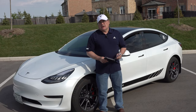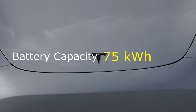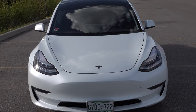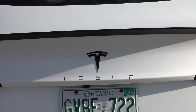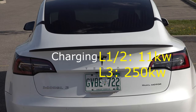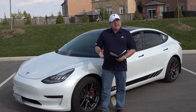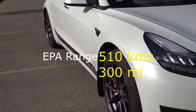Now, as I mentioned, this is the long range Tesla Model 3 that I got that has a 75 kilowatt hour battery pack using the 2170 cells still for a total of 4,416 cells, just in case you're wondering how many are in the Tesla Model 3 long range battery pack. It does support charging up to 11 kilowatts of level 1 and level 2 for AC and DC fast charging up to 250 kilowatts, which is sweet when you're going on a road trip. So that pack size gives an EPA range of about 300 miles or 510 kilometers.